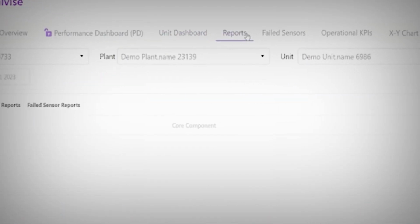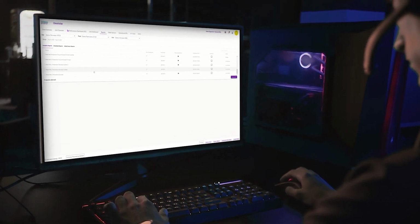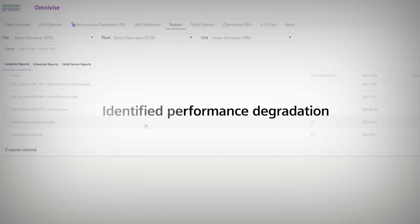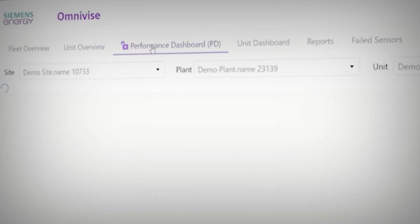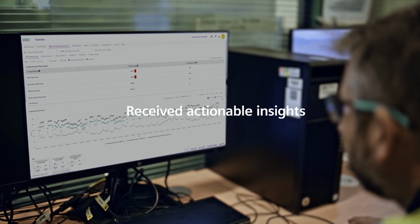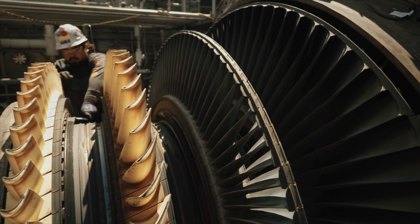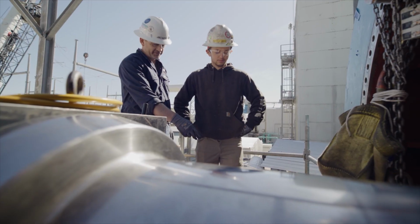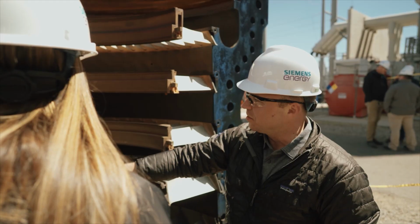This customer received an exception report from our performance monitoring engineers informing them that an unexpected performance degradation had been detected in all 3 of their gas turbines and recommending an immediate actionable insight. The customer decided to shut down their turbines to perform an unscheduled offline compressor wash on their units when their power demand was minimal and before some highly profitable days ahead.